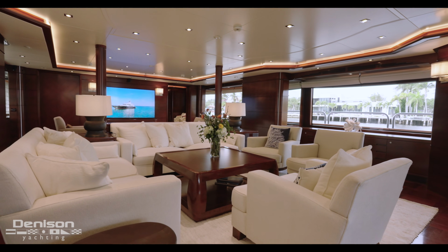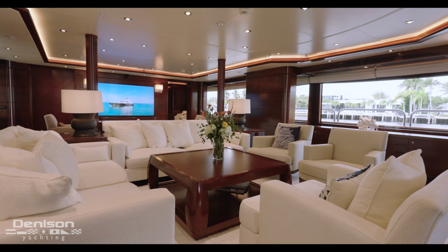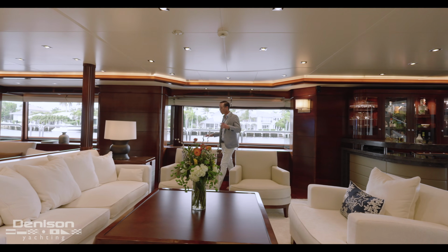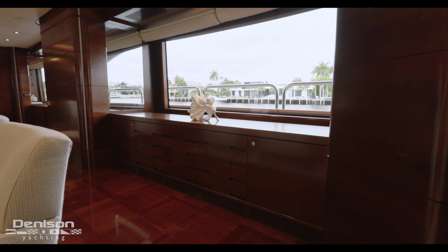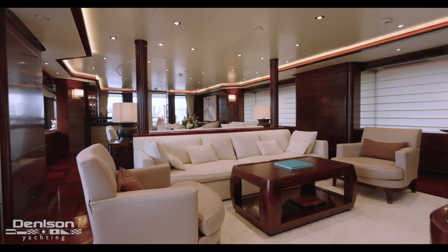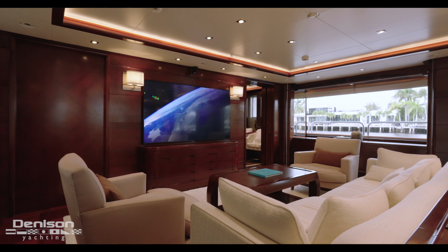All of the soft decor on board this yacht was replaced in the last 24 months. There's also extra material, so if you needed to replace anything along the way, you've got it. As we walk forward, you'll note on both port and starboard, there's built-in cabinetry with tons of storage. And I'll also point out that in the event you didn't want to keep this furniture, everything is freestanding in here, so you can easily customize this and tailor it to your style.